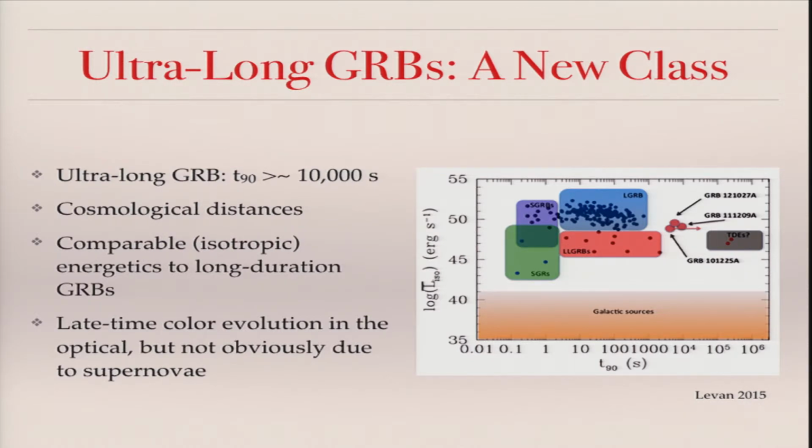So you have a very long duration. You might need a very radially extended star, if that's what you want to use to power that. It's not obvious how those would explode, or how they might give you jets in which you would get gamma rays. So there are a variety of other models that have suggested what may be going on here.